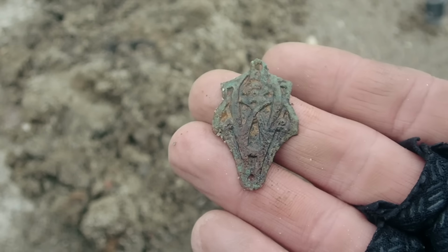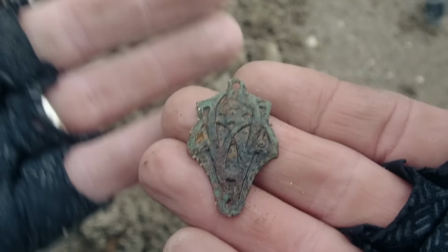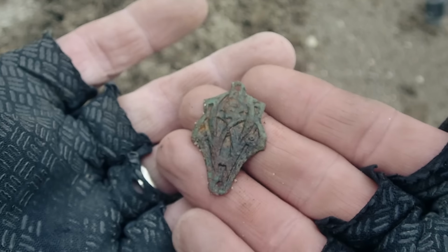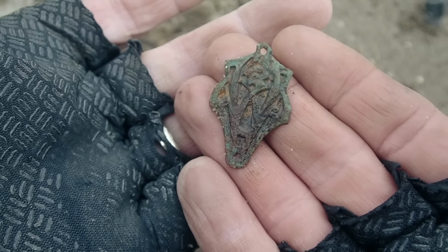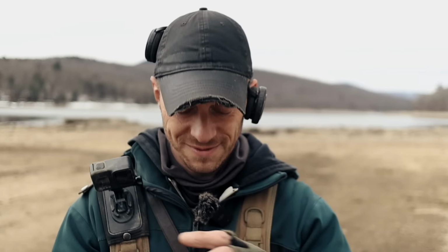Let me know your thoughts. What do you think this was a part of? Was it hanging from something, something hanging down below, a bracelet, rosary, just a tiny little sheet of brass with a pretty design stamped into it. Amazing.